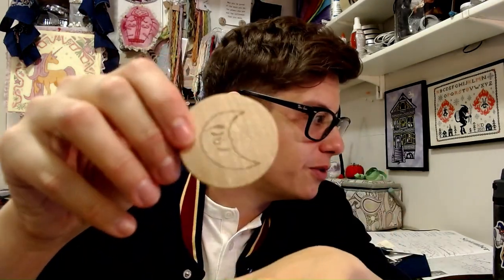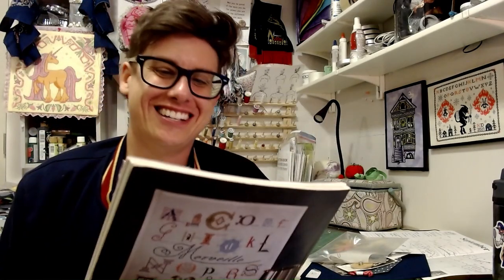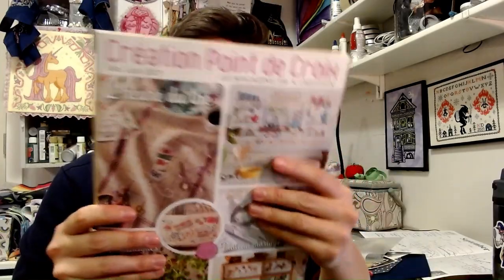And then a nice needle minder. I have to bring this upstairs. That's beautiful. I'm a collector. And then, actually, literally my favorite part are these French magazines, cross-stitch magazines. There is something about French, it's like Japanese cross-stitch magazines.